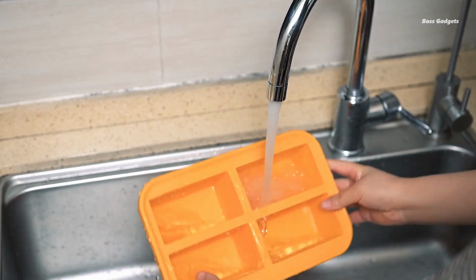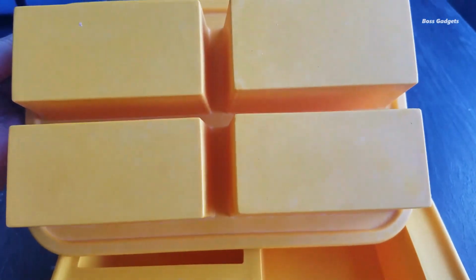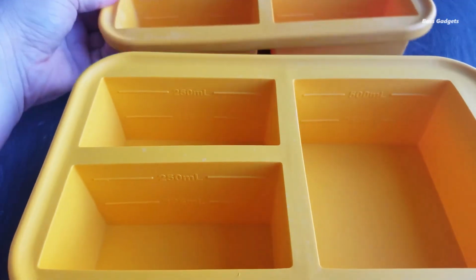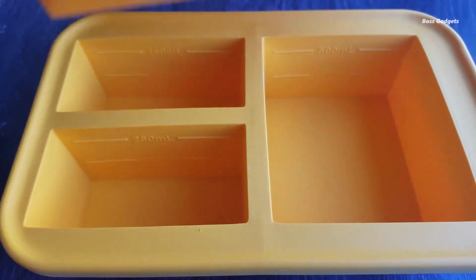Crafted from premium food-grade silicone that's BPA-free, flexible, and durable, these freezer trays are built to last. They're safe for use in the fridge, oven, and microwave, with only the lid being oven unsafe. Say goodbye to flimsy disposables. Bangp's extra-large silicone molds are an investment in quality.